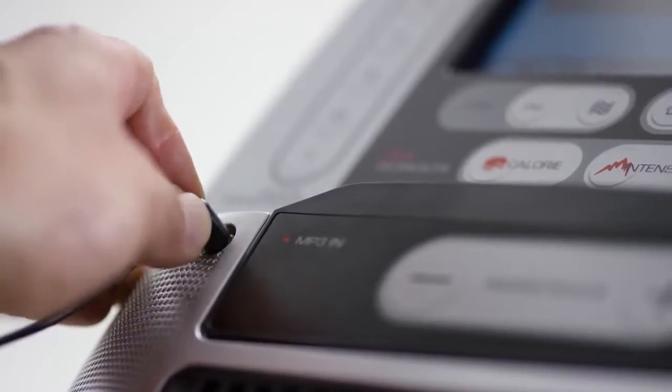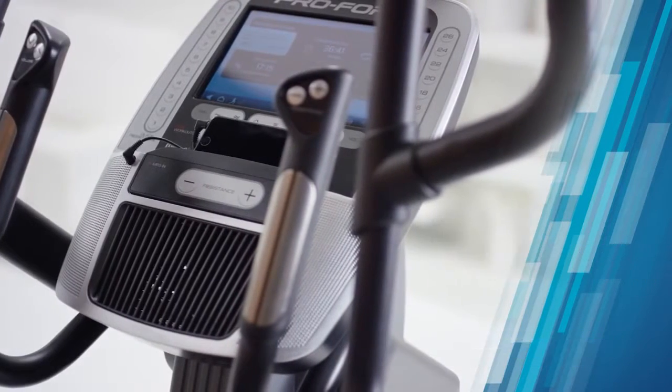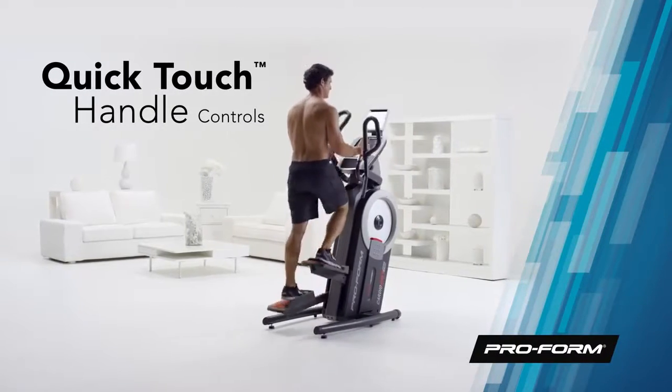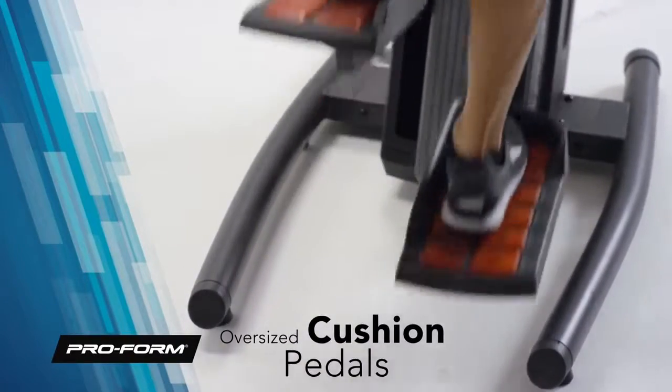Get in the zone and plug your device into the iPod and MP3 compatible sound system and get pristine audio delivered through a dual set of 2-inch speakers. Crank up your intensity or change your workouts easily without losing focus with in-handle controls. And the oversized cushion pedals will help keep your feet comfortable throughout your workout.